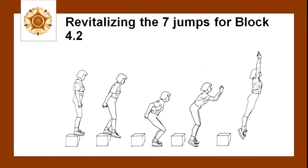The 7 jump is a powerful learning concept, which is the backbone of our tutorial process and the heart of our problem-based learning curriculum. Now, unfortunately, the potential of these powerful learning concepts has not been fully realized, as we could see in some of the tutorials which we observed from previous years.